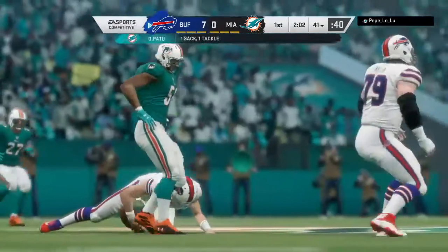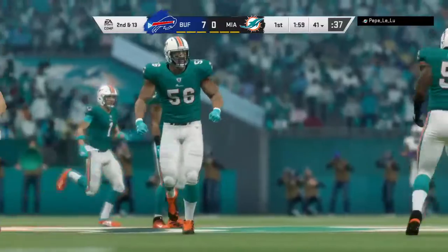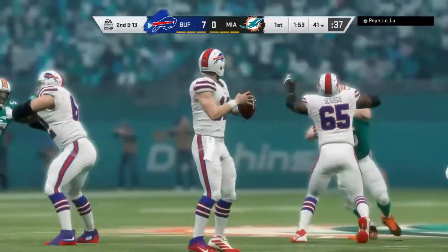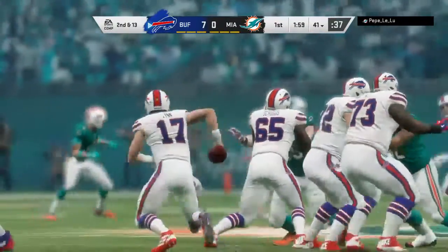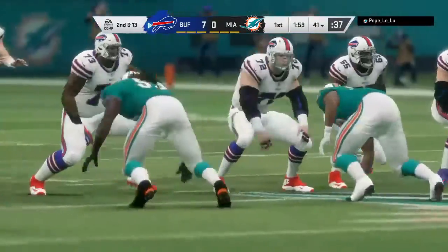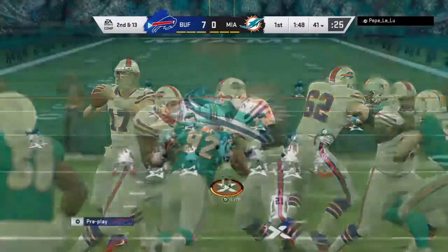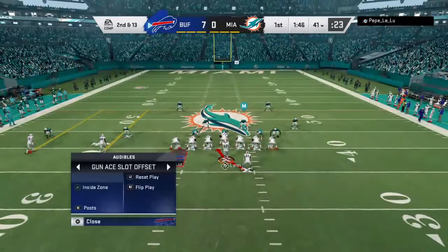Nowhere to escape, and he goes down. Two sacks last week, another one right here. He's been unblockable lately, and I think that goes all the way back to not just his offseason, but the film study he's been doing during the week, because I think he's found matchups that he likes, and he's capitalizing. And a few times he's even defeated double teams. He doesn't care at this point.